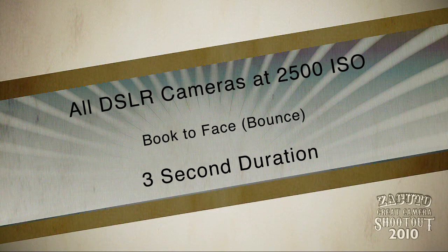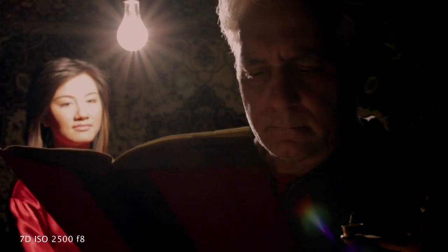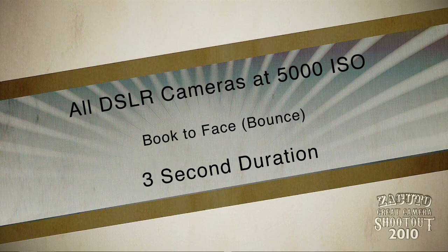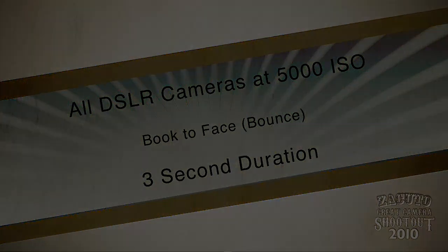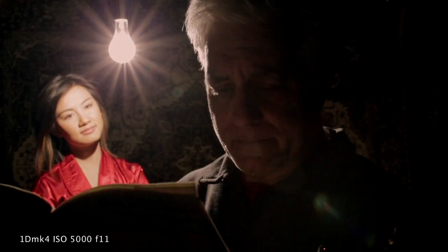Okay, now here's the same scene, now at 2500 ISO. 5D. The 7D. The 1D. The Nikon. And last, the same scene again at 5000 ISO. Okay, this is the 5D Mark II. 7D. 1D Mark IV, the D3S.